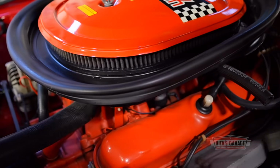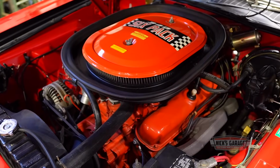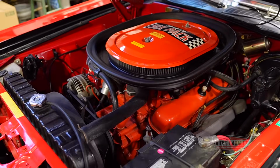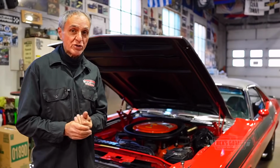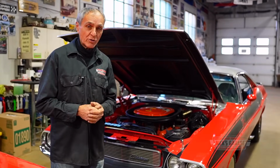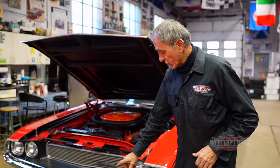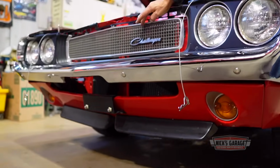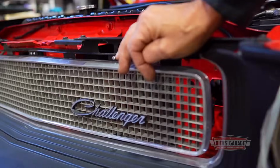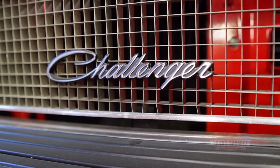There's the engine. It is a 340 Six Pack. That's the original air cleaner. It's got exhaust manifolds. These cars came with automatic or 4-speed with a 3.55 gear ratio. This one's the automatic model. It's got power brakes, but no power steering. And it's got the front chin spoiler, as you guys can see under there. If you look here, you see Challenger. You don't see Challenger TA or RT, just plain Challenger, because it's written TA on the fenders.